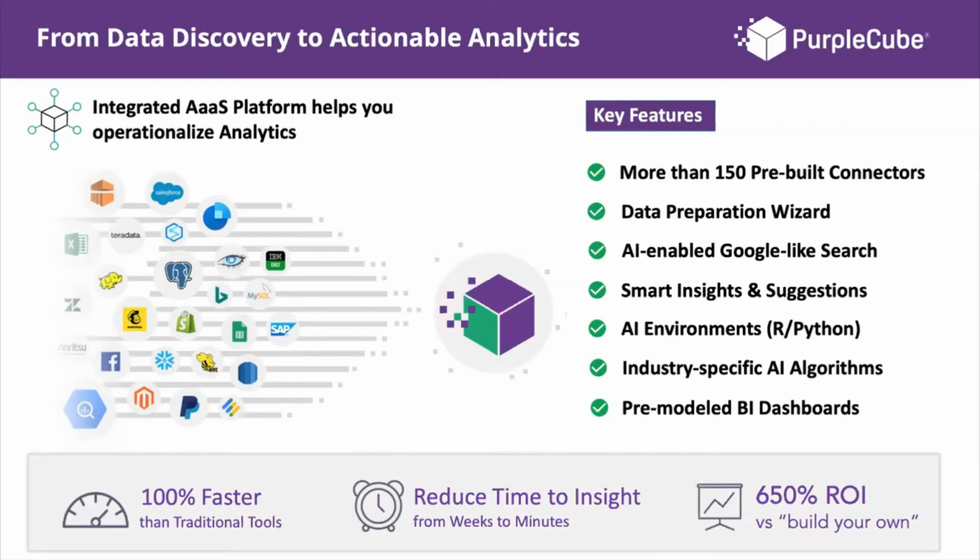The PurpleCube Analytics and Data Science platform also supports AI environments, particularly those in R and Python. So if you want to engage in a bit of predictive analytics and forecasting, this will be your ideal solution.